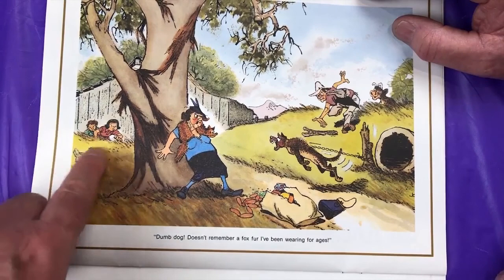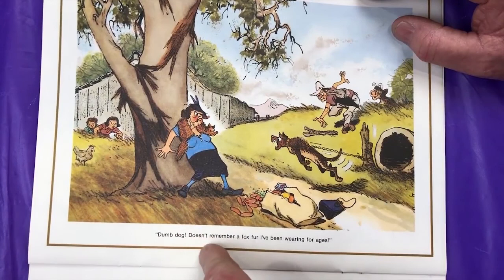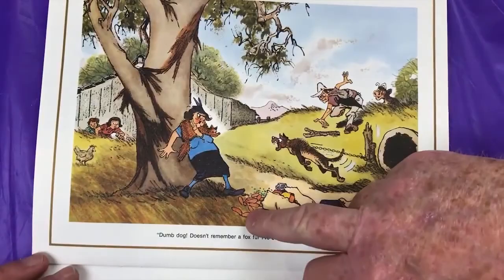Look at this stringy bark. This is stringy bark. Yeah. So stringy bark falls down in big strips like this. Yeah, "Dumb dog, I've been wearing that fox fur for ages." Yeah. And of course, there's always sausages. All the shopping, yeah.